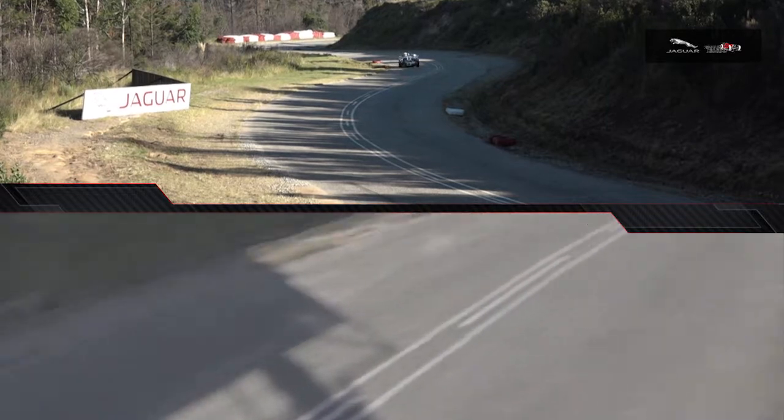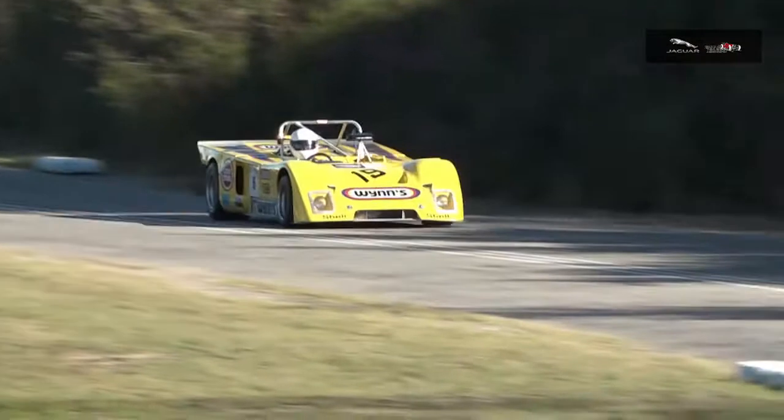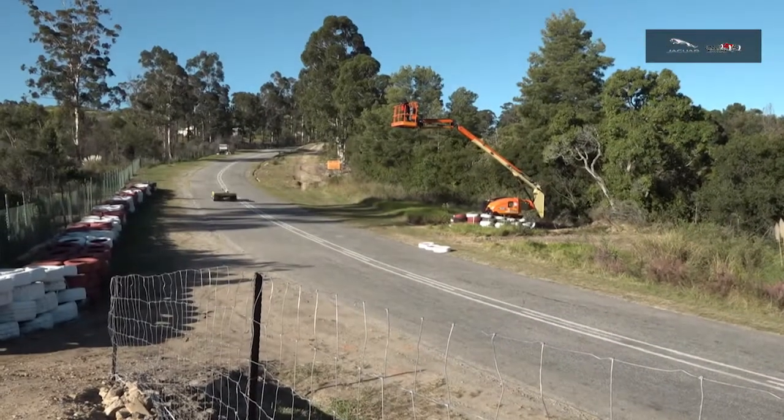Nick Sherwood here going away from the line very powerfully. That's a good start. Very much so, yeah. I think he got the rev balance perfect there, not too much wheel spin. Seemed to get off the line very, very smoothly.